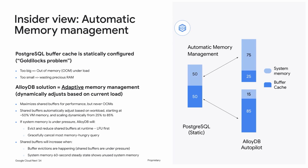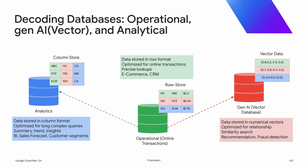So that really avoids your toil and it optimizes your database for performance. On another angle, if you look at what is AlloyDB, it's actually 3 databases in one. At the heart of it, AlloyDB Omni and AlloyDB are operational databases that store data in rows, which is optimized for single row lookups of single accounts, single inventory items, or things like that. And it's optimized for high throughput, high transactions. You can update, insert, delete any row at any time. That's what it's optimized for.